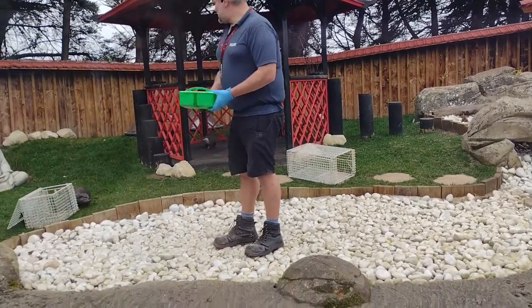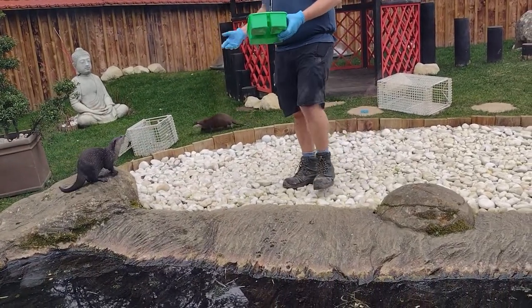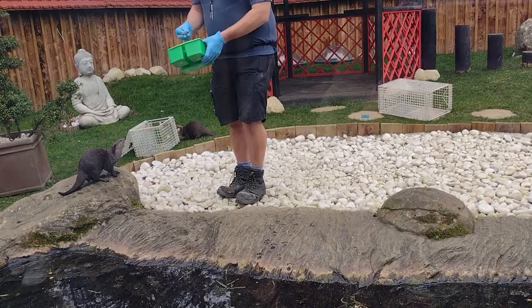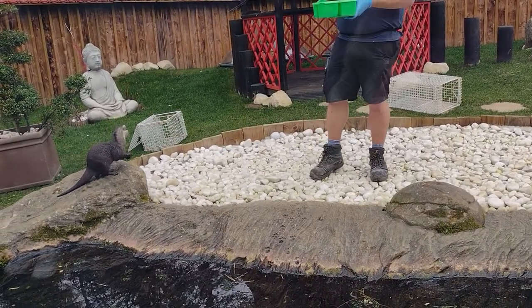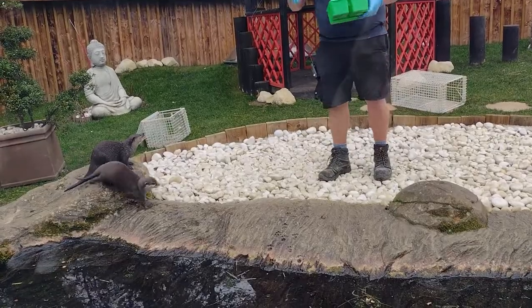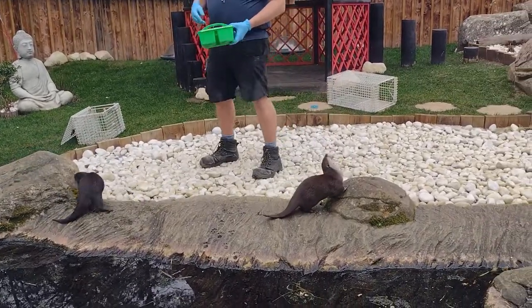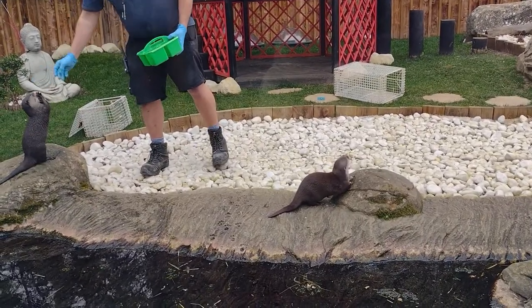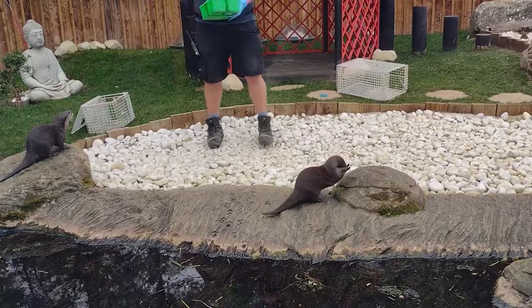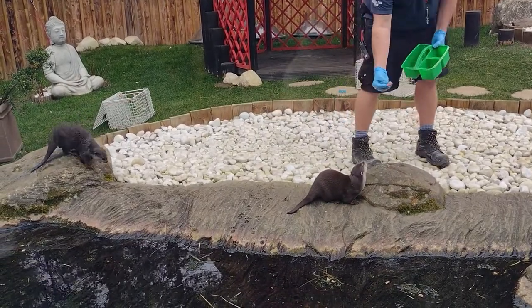Okay, so I said at the beginning these guys are Asian short-clawed otters, so it's all in the name really. They come from Asia and they have very small claws, so you can see how dexterous they are. Badger's lifting the food up to his mouth rather than heading mouth down to the floor. They haven't got big claws to get in the way, so they're very dexterous. They can use those hands to take food off me, reach up for it.